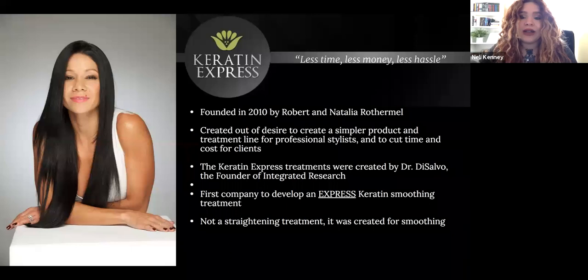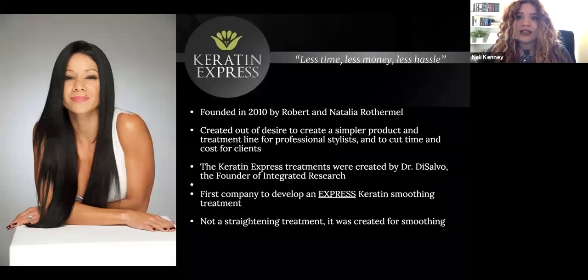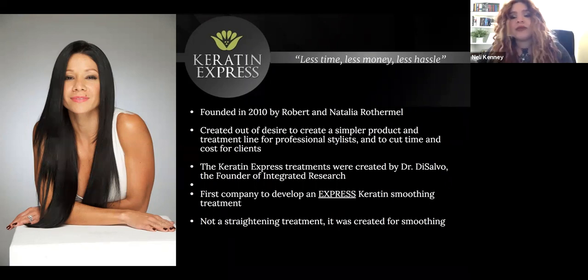Okay, so the brand was founded in 2010 by Robert and Natalia Rothermill. They are a married couple, and they wanted to bring simplicity to the professional smoothing industry. The idea was to create a smaller, less confusing product line, reduced service and processing times for keratin treatments, because we know that they can be very time consuming, especially if these are people that are coming in every 2 to 3 months, just depending on the treatment that they're using.